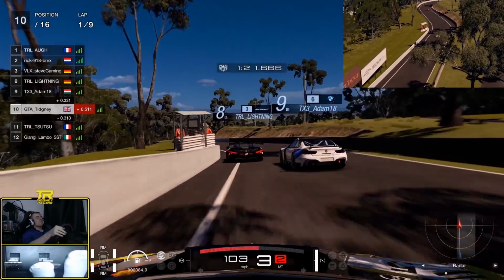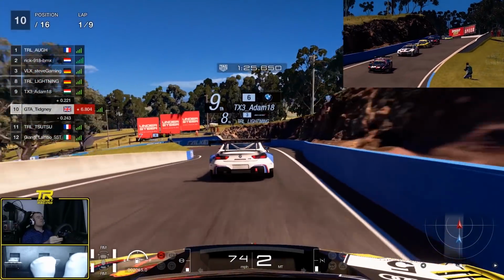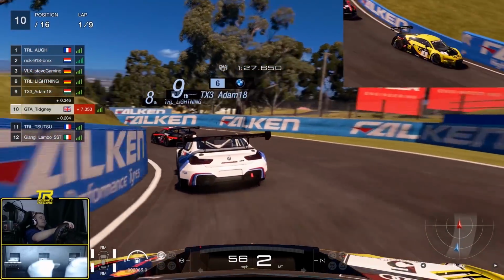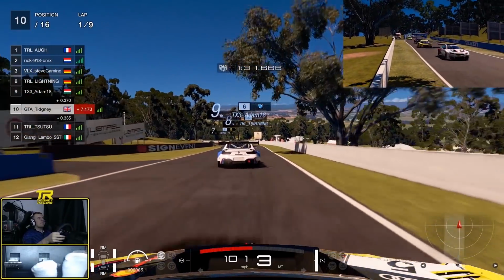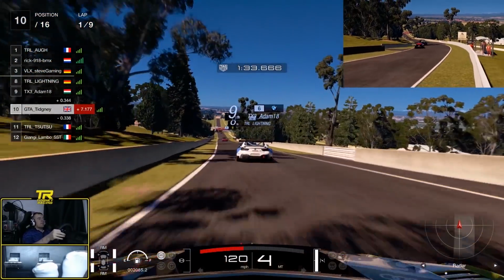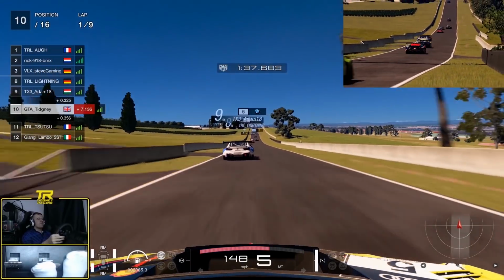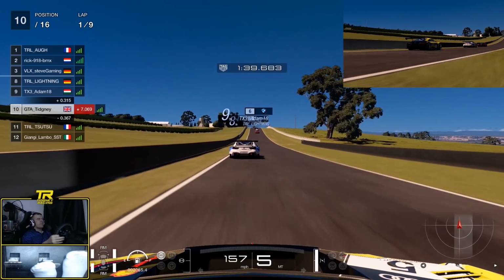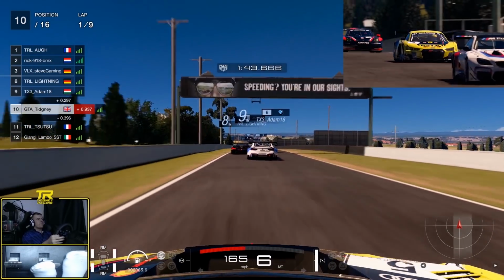Coming down here again, just being ultra safe. You can see as we continue on a bit further. Not sure what happened with the footage there, but even so, we continue on. Leaving there, absolutely no problem. So we've got Lightning, Adam up ahead. We've got Jomas a bit further ahead. Now, at this moment in time, I wasn't sure what Jomas was doing. I could see side-by-side action up ahead as well, and you can see that on the footage as well. So I found out later on Jomas was on the hard tyres, and you'll see that shortly.